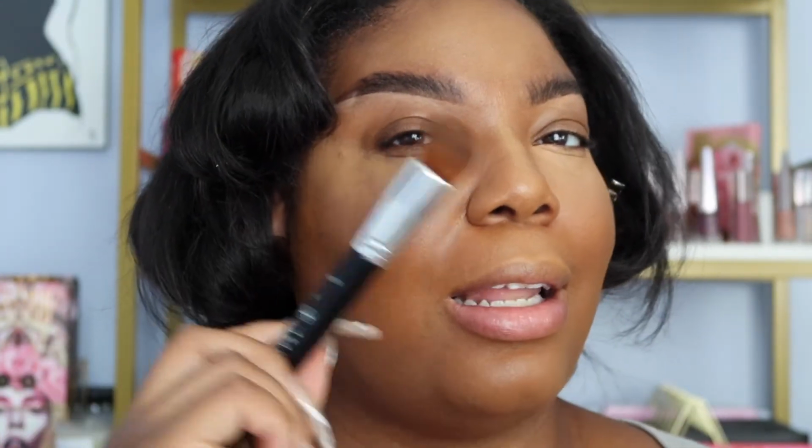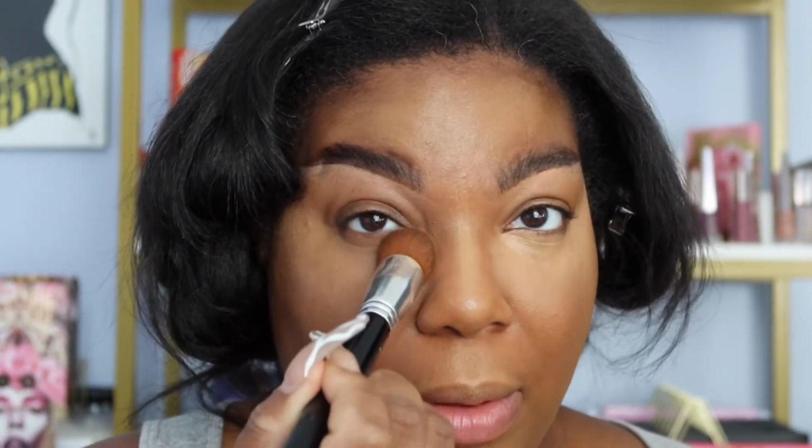I think I like how the brush blends out better. So I'm just gonna go over everything with the brush. I feel like it melts into the skin a little bit better with the brush. All right, I look a little bit ghastly right now, but I'm going to do the rest of my face. I'm gonna come back and I'm going to put on powder on top of it. And then we'll see how it looks, okay?